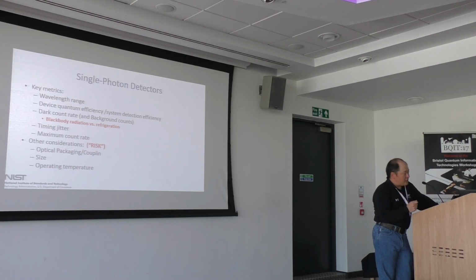And then there are other considerations that, if you're a detector physics person, you don't normally think about, because you're just worried about getting your little device to work. But in terms of getting other people to use it, you really need to think about whether your detector packaging is compatible with an end user. That's something that we've spent more time on at NIST, really trying to understand how to do the packaging in a way that the detectors we've developed can be used by non-experts.